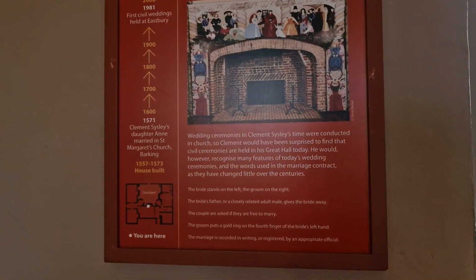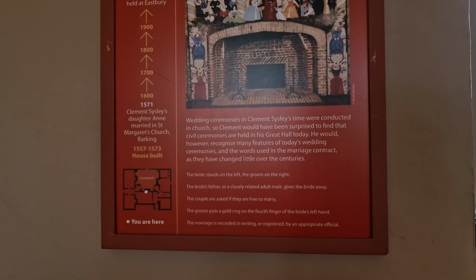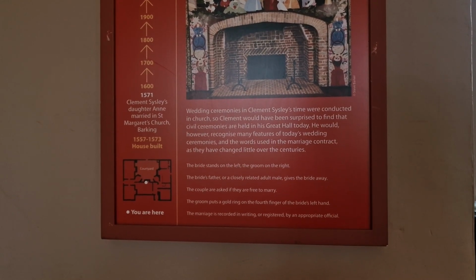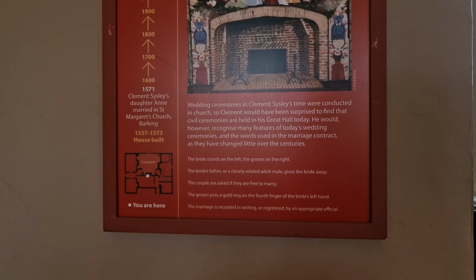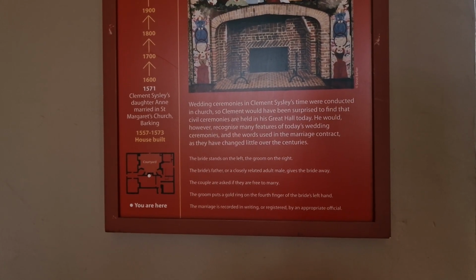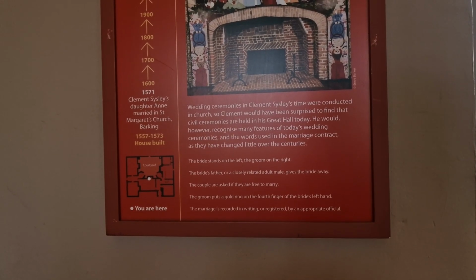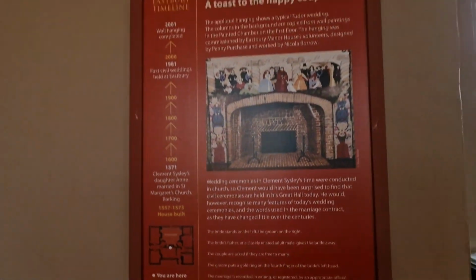Wedding ceremonies in Clement Cicely's time were conducted in the church, so Clement would have been surprised to find that civil ceremonies are held in his Great Hall today. He would have, however, recognised many features of today's wedding ceremonies and the words used in the marriage contract, as they have changed very little over the centuries.